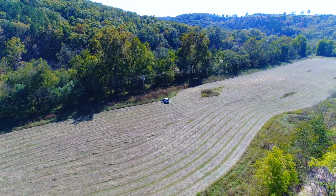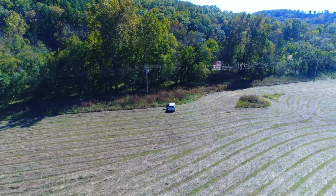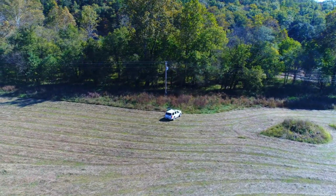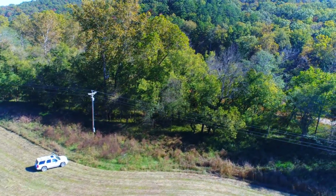This is an early fall video, so a lot of the trees are starting to change color already. We don't have the vibrant greens that we would have had in the spring and summer. But this is a gorgeous area for leaves as well when the colors start to change.